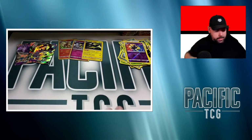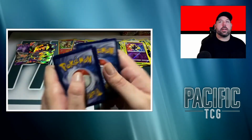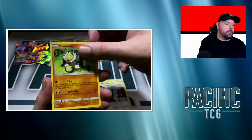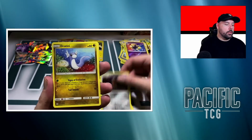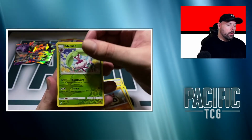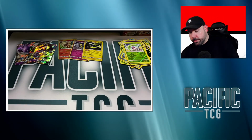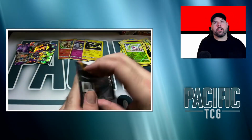Oof. Let those straight fall out there. It looks like no hitters in this pack. You guys saw it. It was a tease. Psychic Energy. Poison Barb. Team Skull Grunt. Passimian. Skarmory. Bounsweet. Alolan Diglett, Dratini, a Sandygast, a reverse holo Steenee, and for our rare, a Cosmoem again. We got the reverse, though, which was nice. We got the reverse of that Cosmoem. All right, Incineroar pack art. What can we pull?